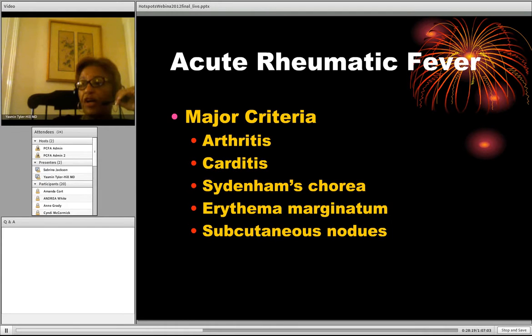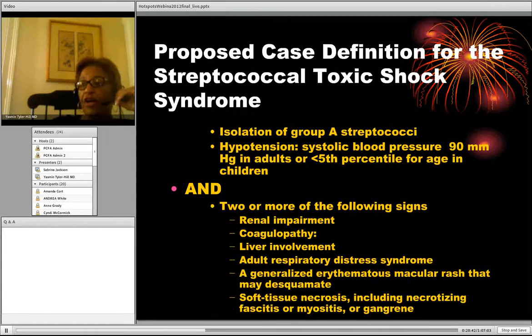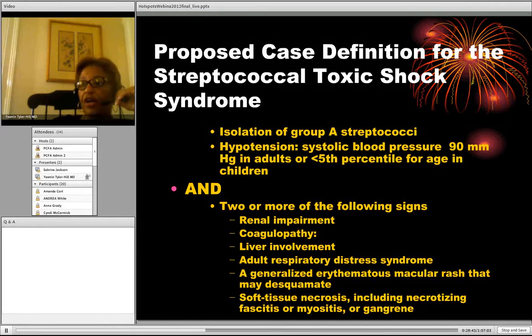And subcutaneous nodules are there. And then the minor criteria: the fever, arthralgia, elevated acute phase reactants, and then a prolonged PR interval on the EKG. And the diagnosis is made with one major and two minor, or two major and one minor finding.